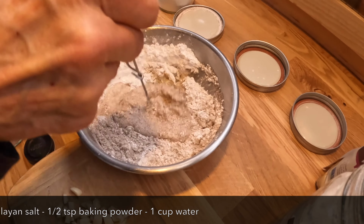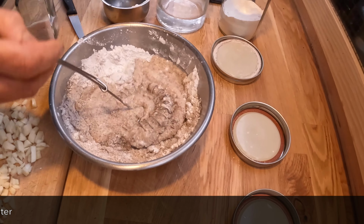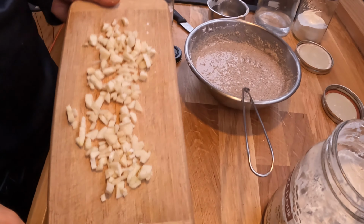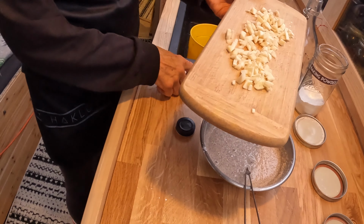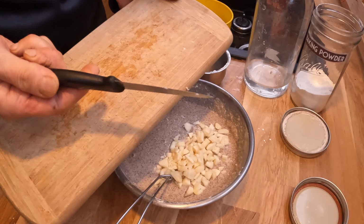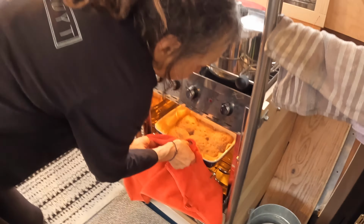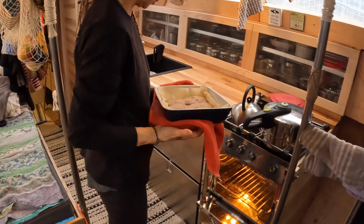If I feel I don't have enough water, I usually add just a little bit. If it's a little bit too thick, let's just add a little bit more water. And then at the end, I have the garlic already cut in little pieces here. If you don't like garlic, you can just omit it, or you can replace it with rosemary or some oregano, cumin. Cumin seeds are really good too, actually. And here are our buns. They stick together a little bit, but you can just break them apart.